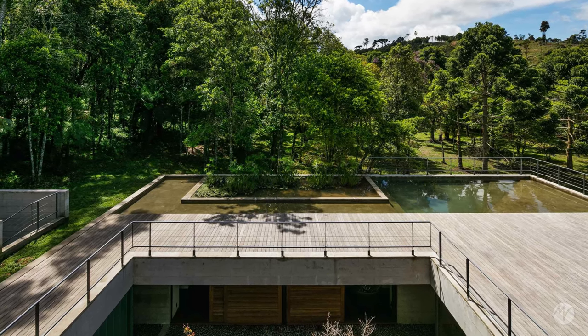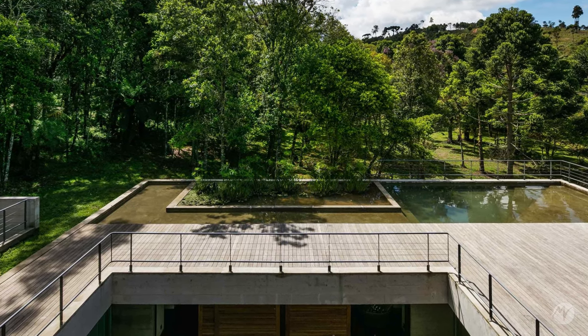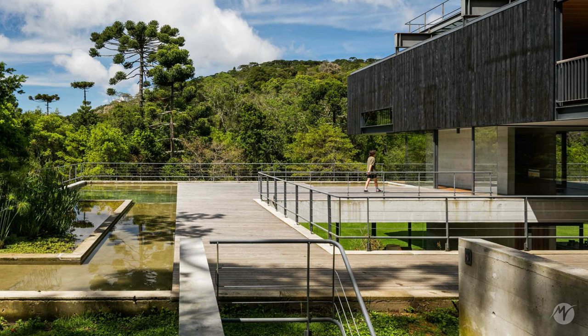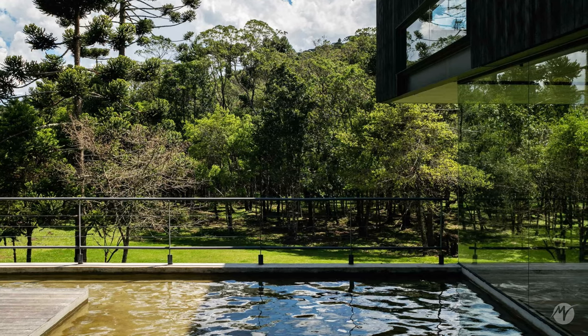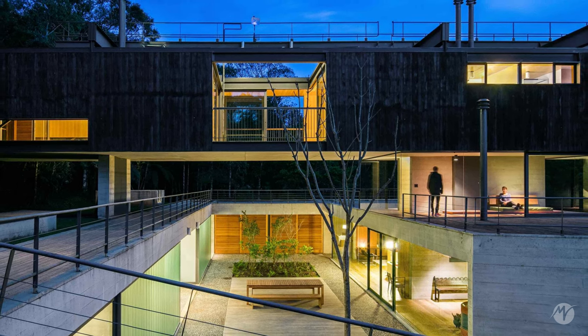Between the base and the wagon, there is a terrace with a deck, a water garden, and a swimming pool. This area was designed at the same level as the treetops closest to the house, providing a unique integration with the surrounding vegetation.